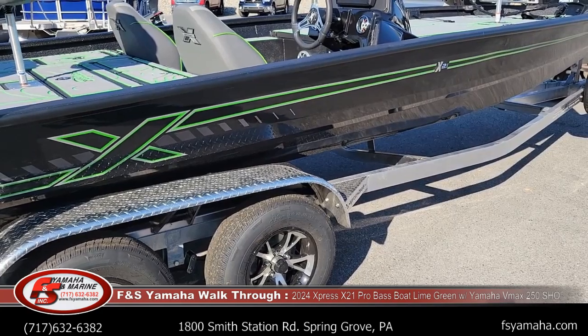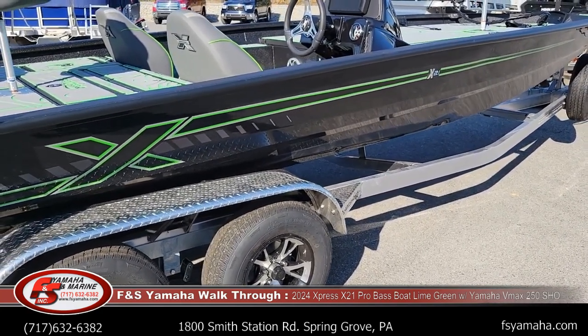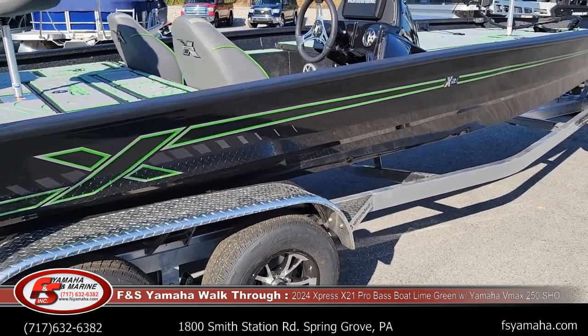And then we go with many customers to the water to show you how to use your boat. We go over everything thoroughly here at the shop, but then we'll go to the water as well. It's a completely different experience, of course, to go to the water to explain everything.